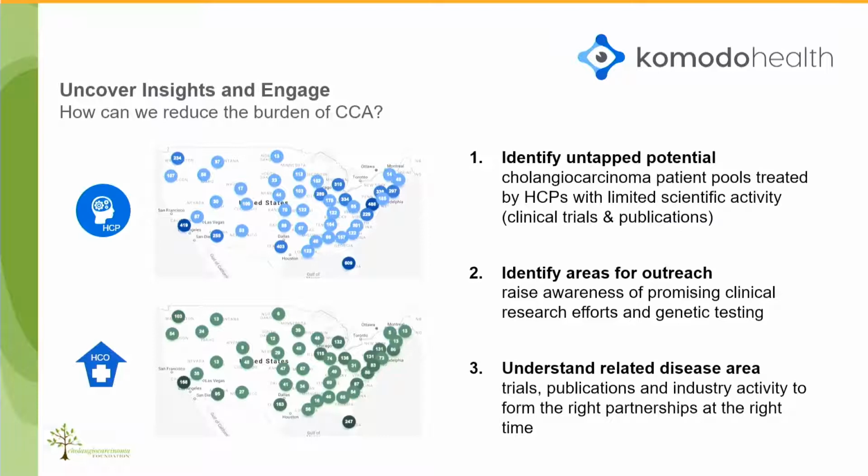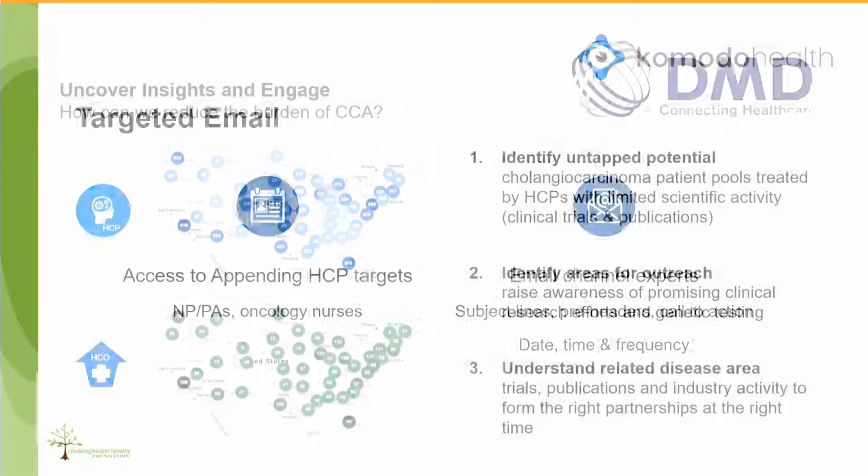And here's some more of the data that Komodo Health helps us to see. We can see hot spots around the U.S. where patients are being seen, but there's not a major cancer center. We can see referral patterns. We can see if those cancer centers are referring their patients into the major cancer centers. It helps us know where we need to do the education and the outreach among various other options.